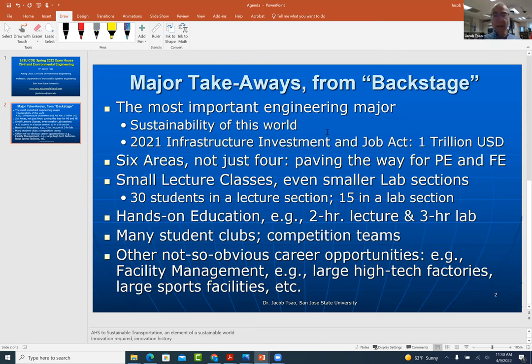First, I think this is really the most important engineering major of all, sustainability of this world. Also, we have the 2021 Infrastructure Investment and Jobs Act, $1 trillion, 6 areas, not just 4, paving the way for your professional engineer certification, and also helping you pass or prepare for the Fundamentals of Engineering exam. We have small lecture classes, or even smaller lab sections, okay? 30 and 15. We will add new sections if the number of students exceeds these limits by a few.